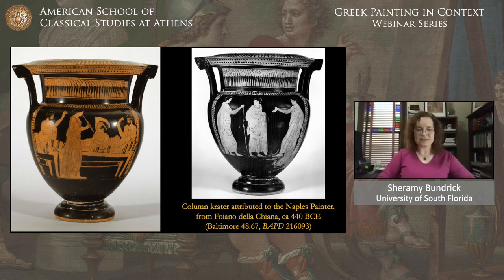Symposium scenes like this one are common on mid-5th century vases, including others by the Naples painter himself. Given that craters were used as mixing vessels for wine and water at the symposium, their popularity for this shape in Athens among Athenian workshops is not surprising at all. Many Athenian vases with the subject, however, were exported like this one, not only to Etruria, but across the Mediterranean, which inspires consideration of the motif in other contexts.